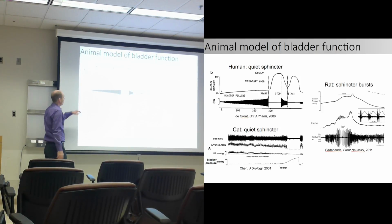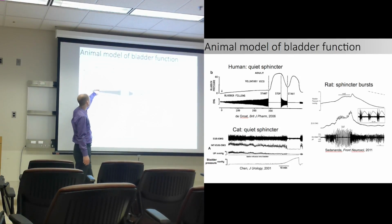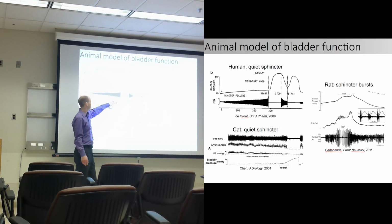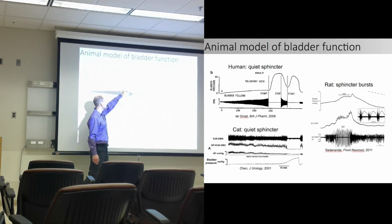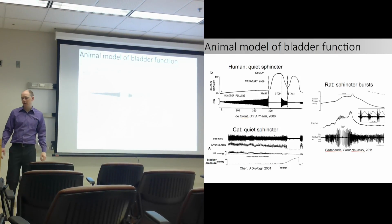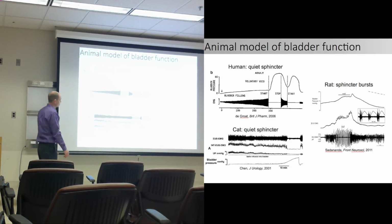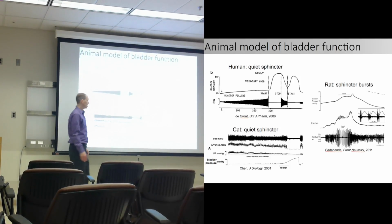So in adult humans, normal humans at least, as we fill our bladder, the pressure rises while our sphincter tone increases. And when we go to empty our bladder, there's a nice bladder contraction and the sphincter relaxes at the same time. Then we can volitionally close the sphincter in the middle to stop reflex voiding. Cats are pretty similar in that they have a sphincter tone that will relax during bladder voiding contractions.